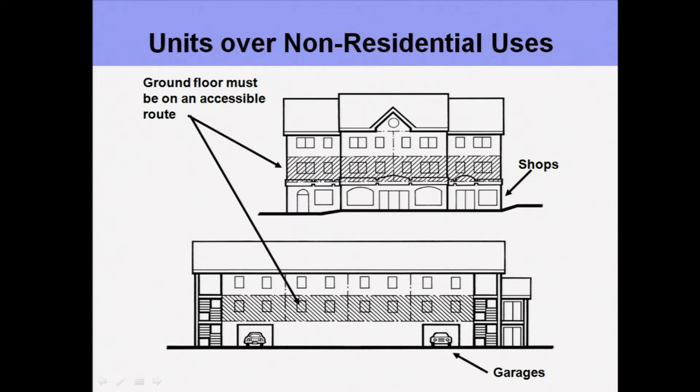But there has to be an accessible route to the units above them, assuming these units above them are ground floor units. So in this picture, they've designed a picture of an elevator that would go from the parking level to the first level, which is called the ground floor level of units. Everybody okay with me on this?